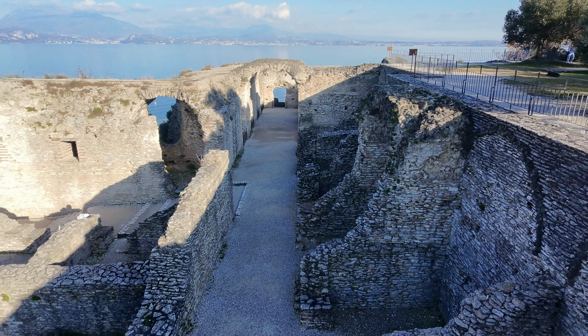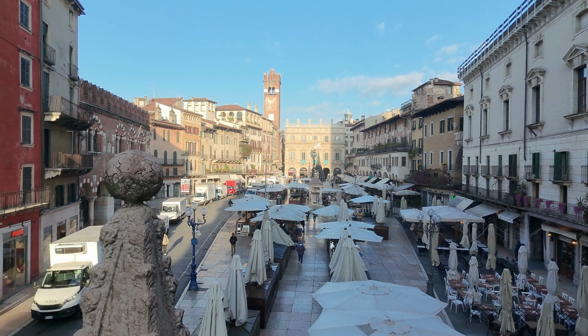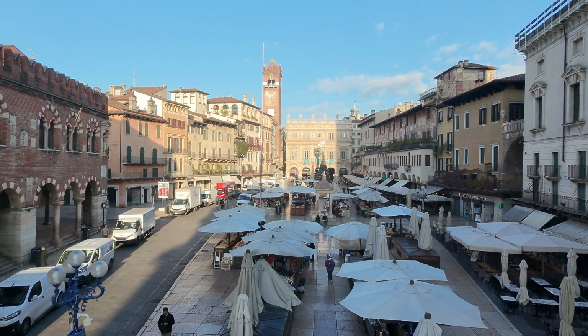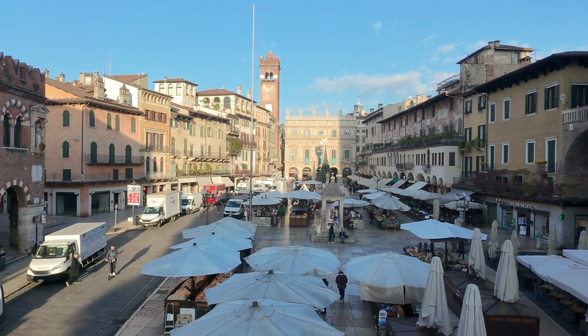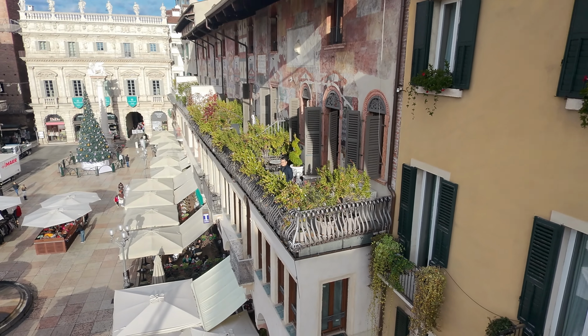Our next stop was the beautiful town of Verona, where Romeo and Juliet takes place. Currently, we are flying over Piazza delle Erbe, where the old Roman Forum used to be, and which is still used as the city's main open-air market to this day. This is from the balcony of the Palazzo Mazzanti, where we spent 3 nights.